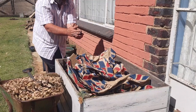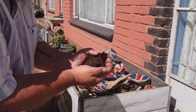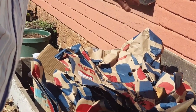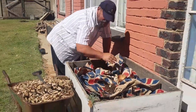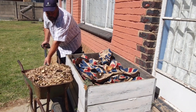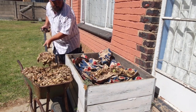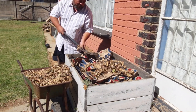Yeah, and just to show you some of the compost that is already in at the bottom. But yeah, there's a lot of carton boxes in here. So I'm just going to add some leaves. Make it a bit like a Hugelkultur. Maybe we can see better this way. Okay, that might be better.